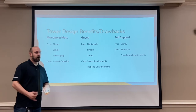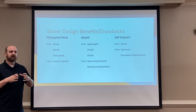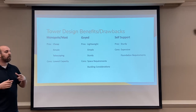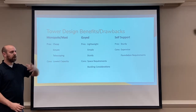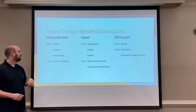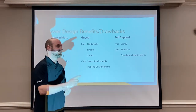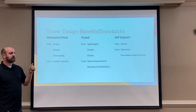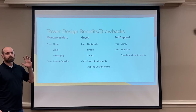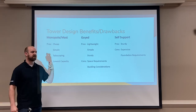Your guy towers are going to be really lightweight because, instead of using thickness of material to give you that strength, they're using those guy wires to give you a lot of additional capacity. They're pretty simple. You've got a single tower and guy wires coming off. Are you going to mention anything about the tension on those guy wires? Yes. They're very sturdy. One of the benefits of guy towers is those wires all but eliminate any movement of the tower. It's very difficult for the tower to move around because those guy wires are holding it stationary.